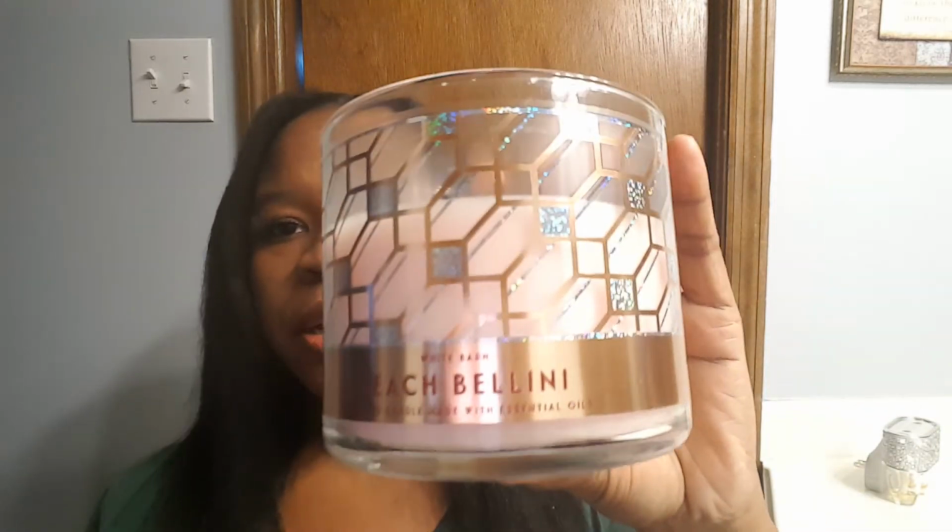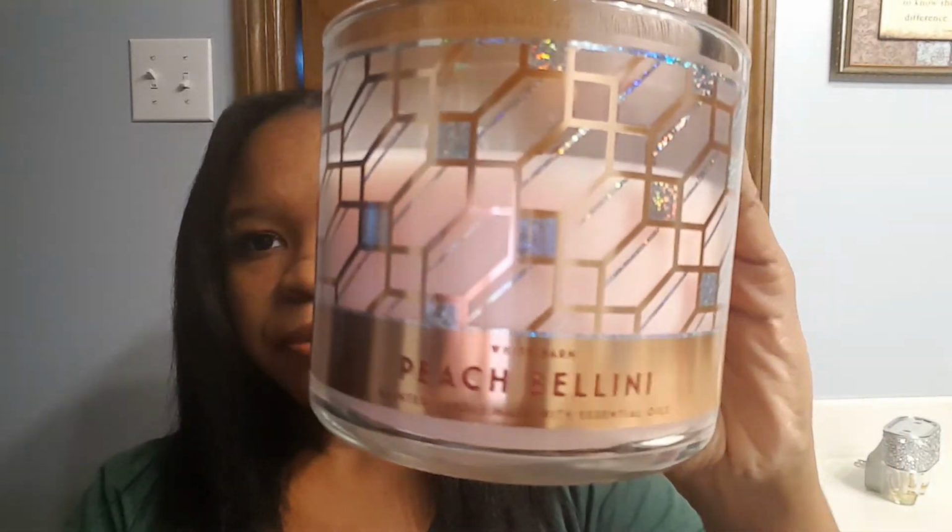Now I'm going to go over candles. This one is the Peach Bellini. And as you can see, I haven't used that much, like at all. Like this much. And the reason for it is because some of them are strong, so I only burn them when I'm at home by myself. And if you don't know what Peach Bellini is, it's like the best one.